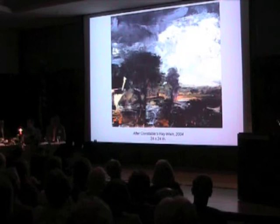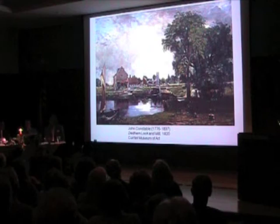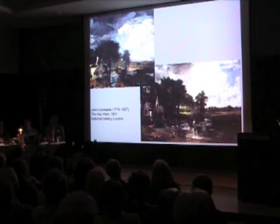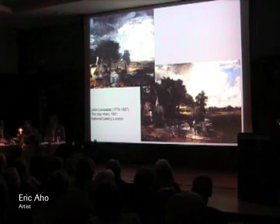Let me just back up a second. This is John Constable's painting Dedham Mill from 1820 that's in the Currier's collection and is on view in the European Gallery. This is the painting in question that Eric did, which is named after Constable's Hay Wain. And Eric, I just happen to have an image of that here on the lower left, so if you want to talk about those together, that's what the Hay Wain by Constable looks like on the lower right. Well, I remember seeing this painting many times.